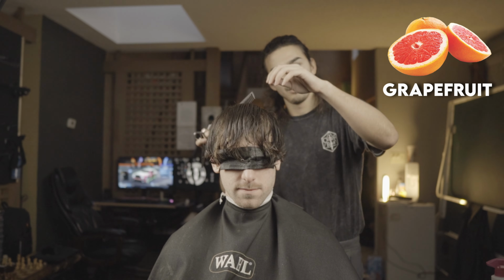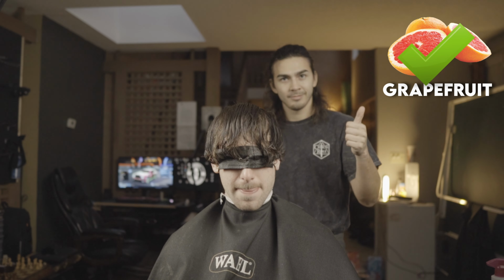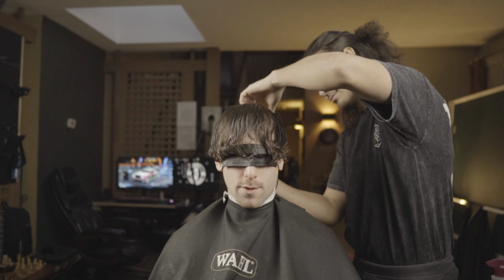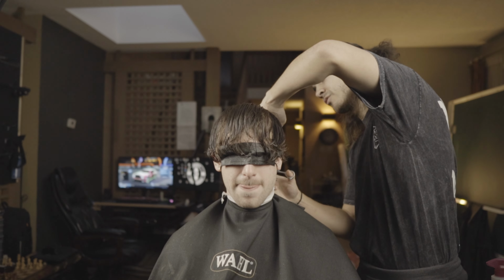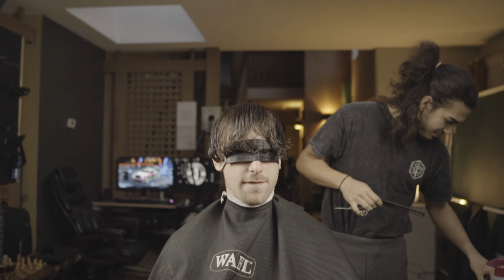Grapefruit. Lock it in, final answer? Yeah. You either gave me grapefruit or like a stale orange. Well, don't worry. That's the only citrus fruit that I have in there. Okay. Oh, what face are you making?